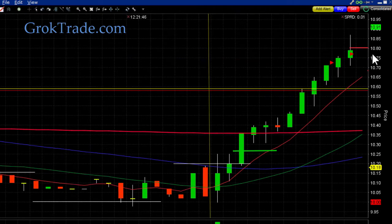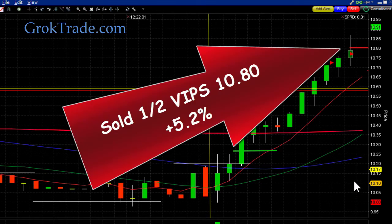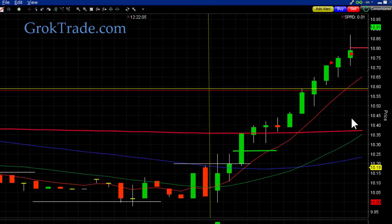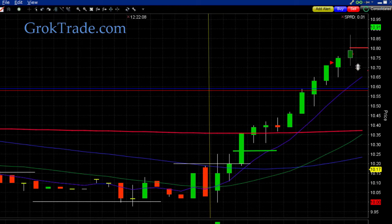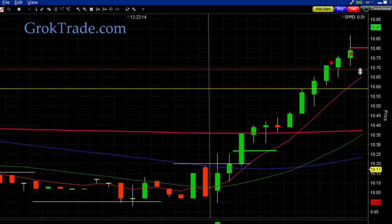Boom, boom, boom. Now it's up here to the 10.80. It's hitting that resistance and extended way out here above that area. And look how far away it is from that 8 EMA. So what I'm going to do is go ahead and lock in half of my trade at $10.80 for 5.2% on the first half. Hoo-ah, that's good. And then we're going to move our stop up to just around 10.68, just below this 10.70 area here, as a possible support area if it does decide to snap back.